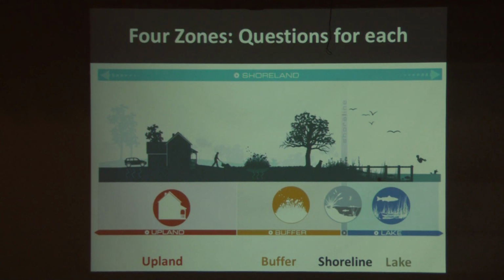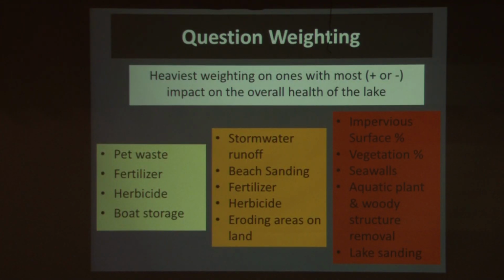What we want to do is look at all aspects, and we have these four different zones. We look at the lake: what are you doing within the lake? The shoreline. The buffer zone, which is 35 feet from the top of the lake bank back towards your house. And then the rest of the property, however big or small, your upland zone. We do have questions that are weighted.